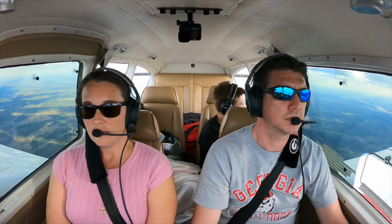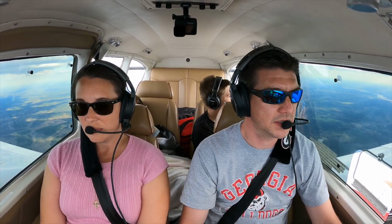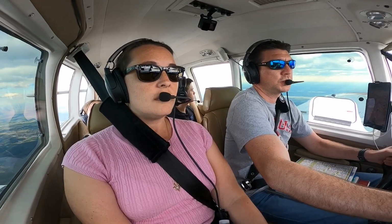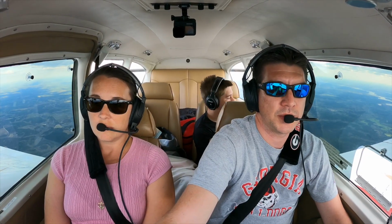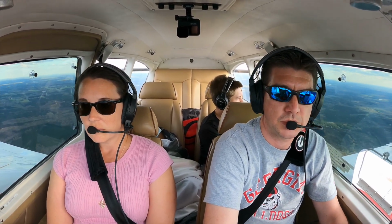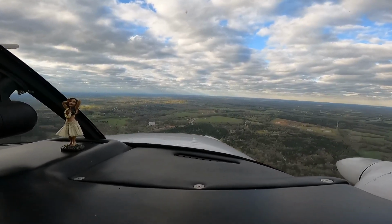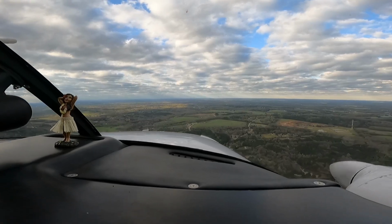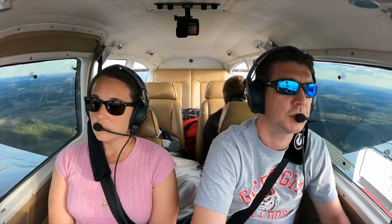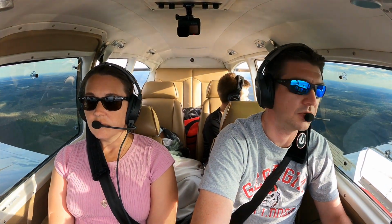Aztec 41 Mike, descend and maintain 3000, advise the airport. Maintain 3,000, will advise airport, 41 Mike. Approach, Aztec 2441 Mike, we have the airport in sight. 41 Mike, cleared visual approach runway 27 Athens. Cleared visual approach runway 27 Athens, 41 Mike. November 41 Mike, contact Athens Tower 126.3, see ya. Athens Tower 126.3, thank you. Athens Tower, Aztec 2441 Mike is 7 miles to the south-southeast, inbound for full stop runway 27. Aztec 2441 Mike, Athens Tower, wind 290 at 7, gust 20, runway 27, cleared to land. Runway 27, cleared to land, 41 Mike.